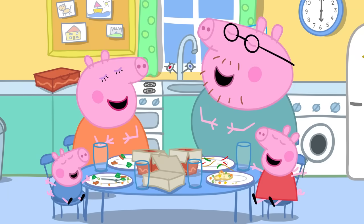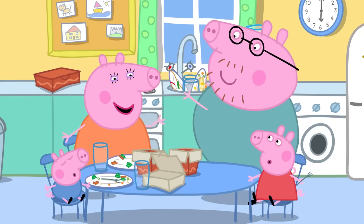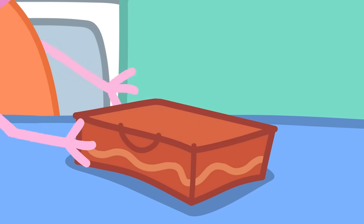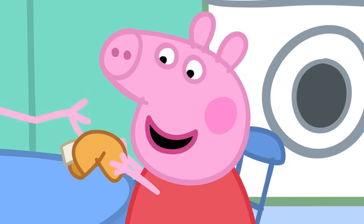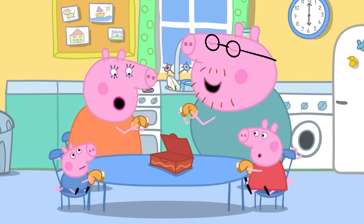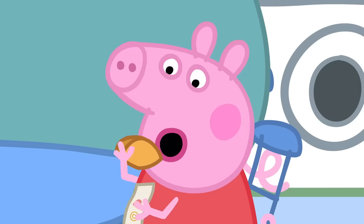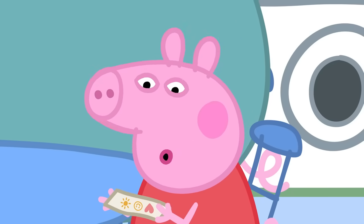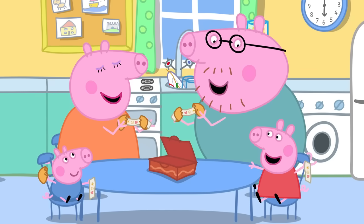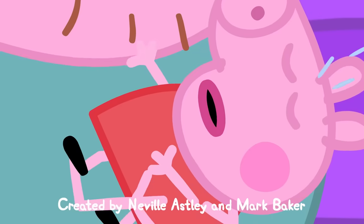Peppa and her family have finished their Chinese takeaway. Are you ready for the special surprise? Hooray! These are called fortune cookies. They have a special message inside that brings you good luck. Ooh. This good luck tastes amazing. Peppa loves Chinese takeaway. Everyone loves Chinese takeaway. Oh, dear.